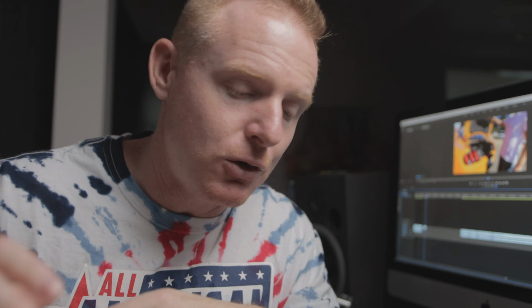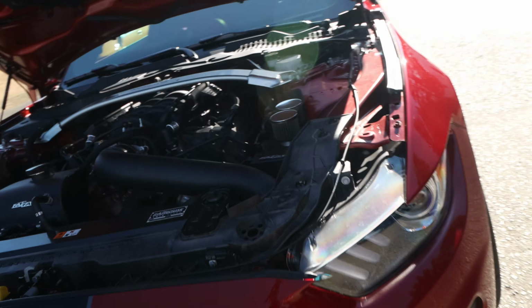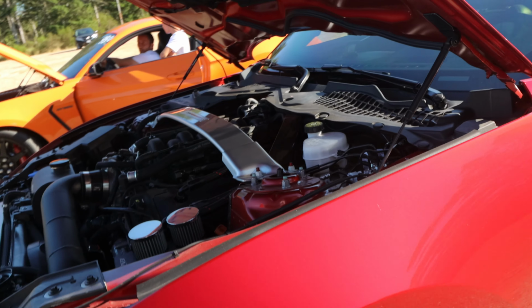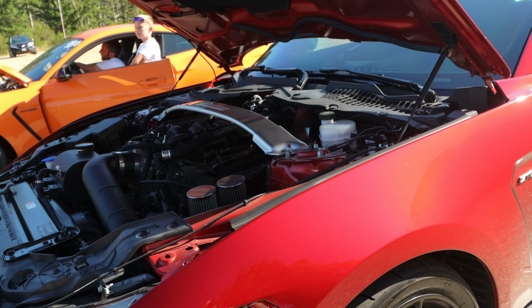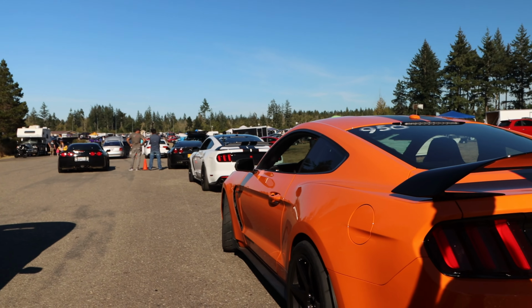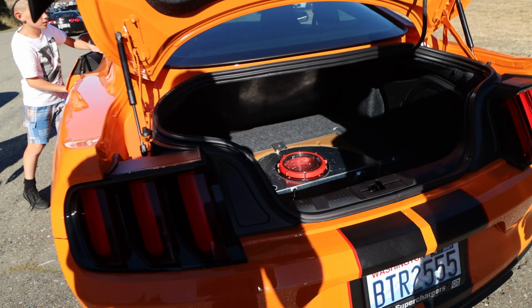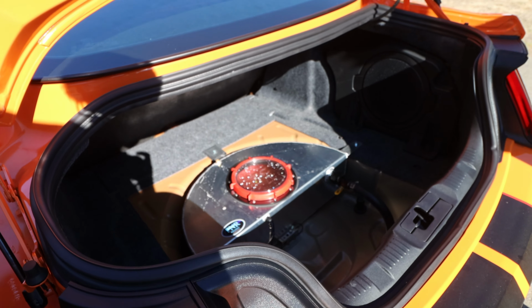Here we go. So I walked over to talk to the GT350 boosted guys, because they recognized me. And before I could say anything, they basically handed me the keys to the orange Whipple charged GT350R. So of course I grabbed them and jumped in the seat as fast as I could, right?